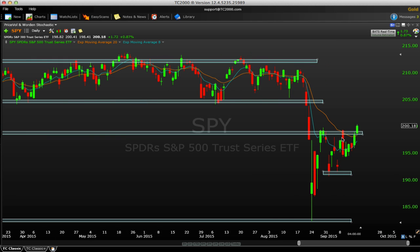If you look here, the fast moving averages are starting to curl up. They are below price now, so we do have some potential intrinsic support. That shows you the market has worked off at least enough sideways action to recoup some of the momentum and try to get going here on the upside. So again, I think it's still a tricky spot.